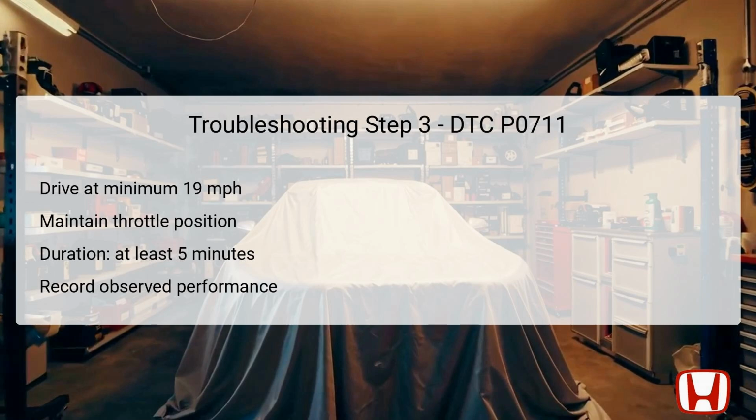As you drive, record any observed performance issues or behavioral changes in the vehicle, such as slipping gears or failed shifts. Such observations are vital, as they will provide important feedback when diagnosing the root cause of DTC P0711. Always ensure that this test is performed safely to avoid hazards on the road.